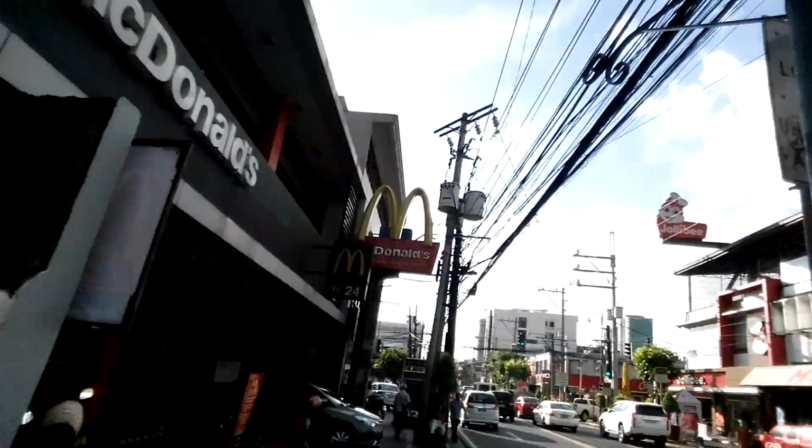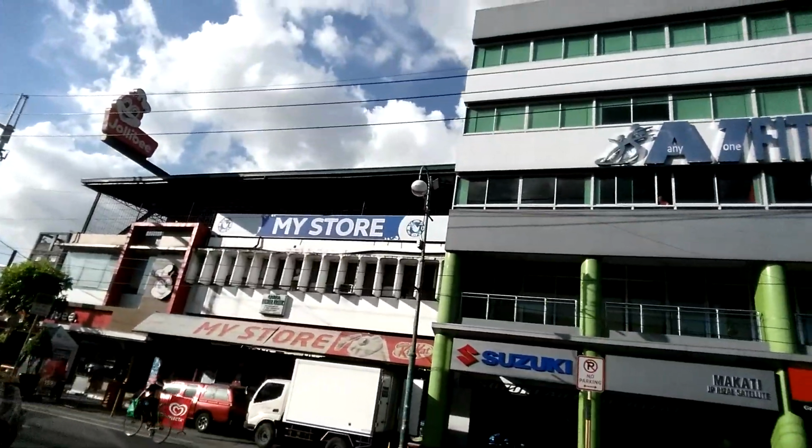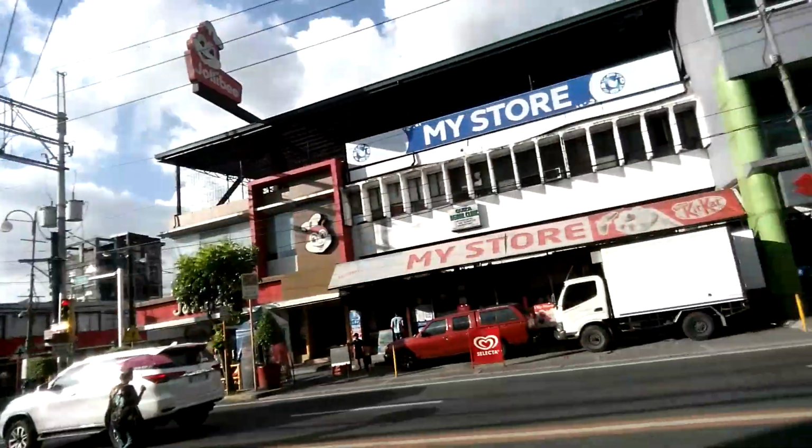Okay, so coming up, there's a McDonald's on the left. And on the right, there's a Jollibee. And you often see these two restaurants very close to each other. And you can find a McDonald's and a Jollibee in many parts of Manila and other parts of the Philippines.